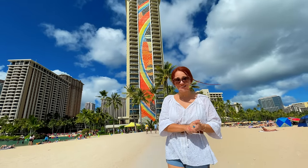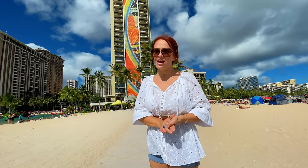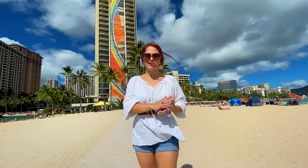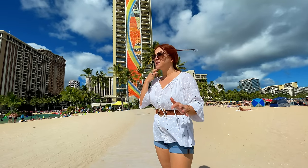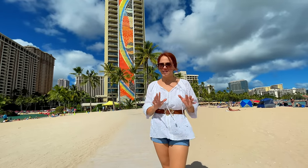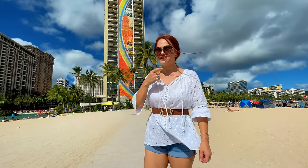Alright, back to the lagoon. Hilton Hawaiian Village is famous for their Friday fireworks. Since COVID, they've been discontinued, but once all the things go back to normal, we are sure and confident Hilton will start their Friday fireworks. As the sun goes down around 7:45, 7:30, depending on the season, they do fireworks right here. It lasts about 5 minutes. So if you're here on Friday, be sure to check it out.